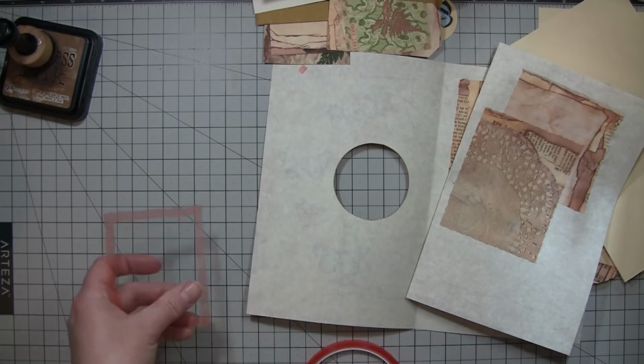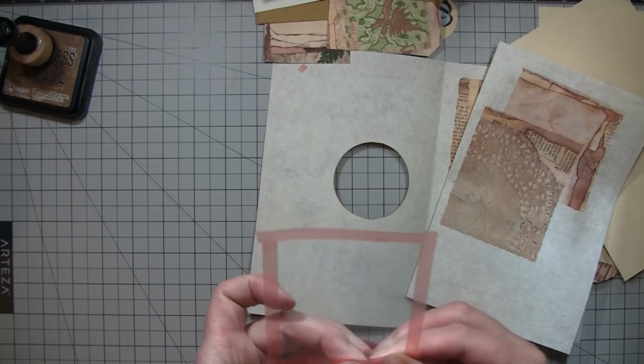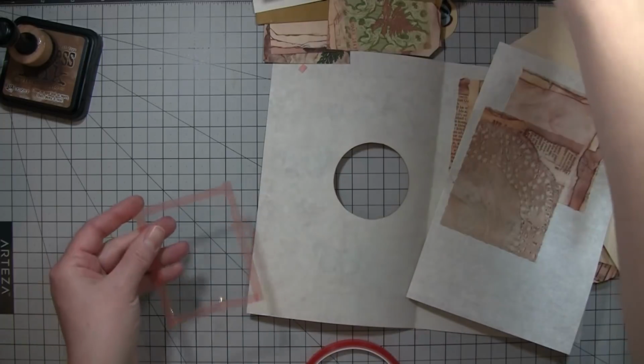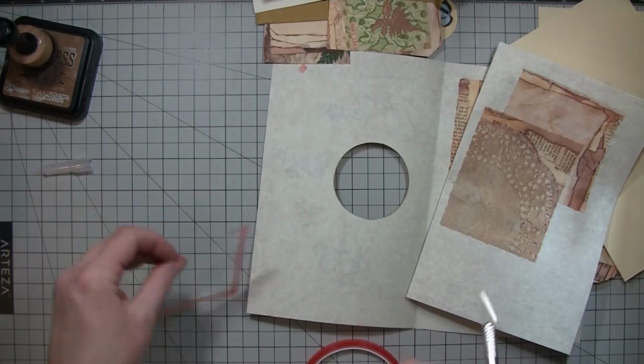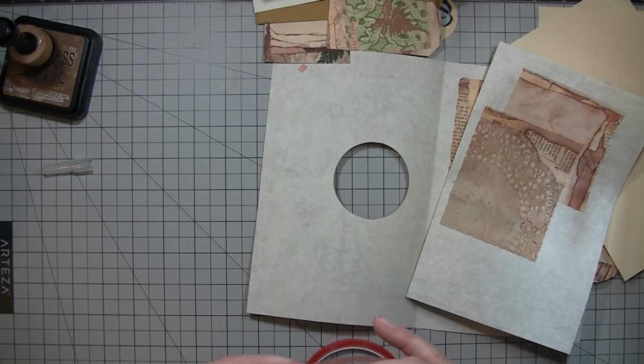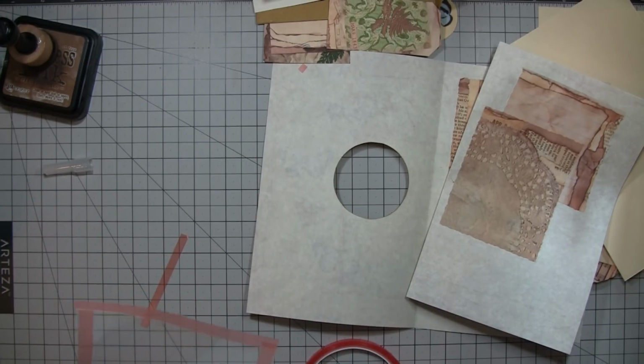I don't know that this is going to be any better for you guys to watch me doing the acetate with the tape or the glue, because I'm not real great at this fiddly, picky kind of stuff. So let's see if we can even get the backing off of this first of all. Some people make this look so easy. I'm always like, wow, you're more talented than I am for sure.